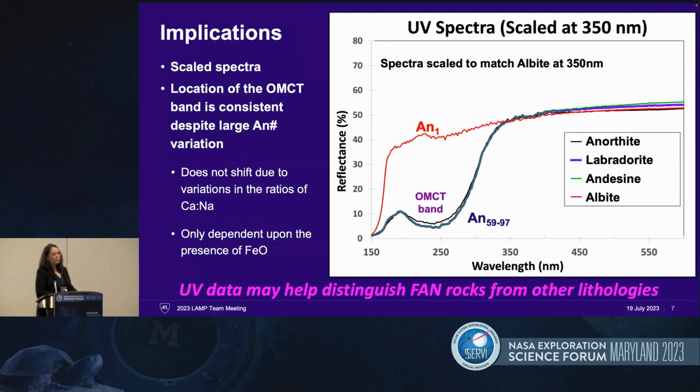I also scaled the spectra because I was wondering if there was any influence from the composition of the plagioclase, the calcium to sodium ratios. So I scaled them all to the same value at 350 nanometers. You can see that the location of the OMCT band is extremely consistent, despite a large range in the AN number. So it doesn't shift due to compositional changes in the plagioclase, except for the presence of FeO. So it's very consistent, and it may help us to distinguish iron-rich plagioclase samples on the moon.